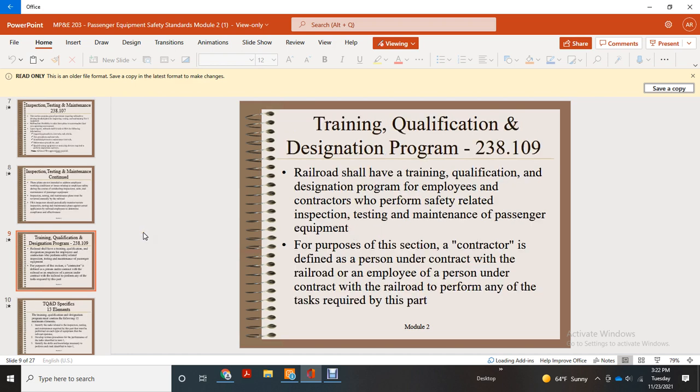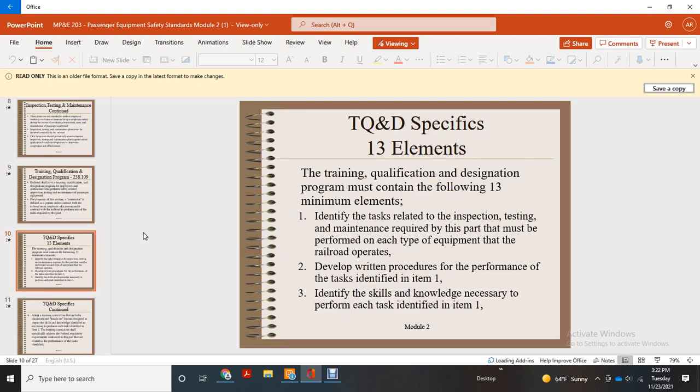Training Qualification Designation Program, 238-109. Railroads shall have a Training Qualification Designation Program for employees and contractors performing safety-related inspection, testing, and maintenance of passenger equipment. For the purpose of this section, a contractor is a person under contract with the railroad, or an employee of a person under contract with the railroad, to perform any of the tasks required by this part. TQD specifics: 13 elements. Training qualification designation programs must contain 13 minimum elements.